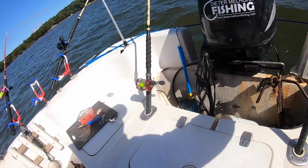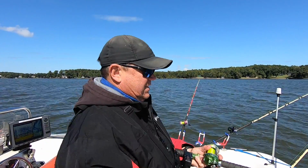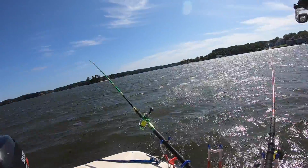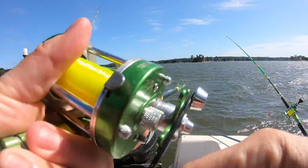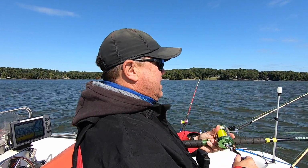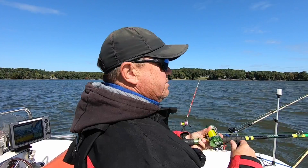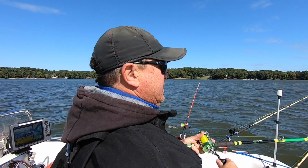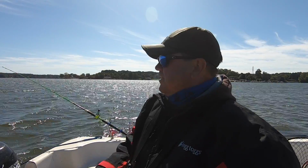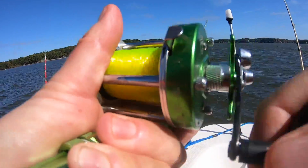Boom, got one going. This may be a better fish, let's see. Let's see which side he's gonna go to. Poof. That's a better one, that is on perch. I think he's gonna go to this side. Let's play him to the other side of the boat. Get him past the drift sock. Bringing him to the chicken side of the boat, even though he's a perch. I think this is a perch head. Pretty sure.